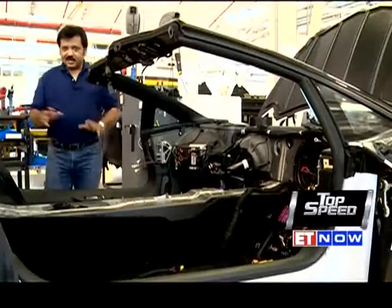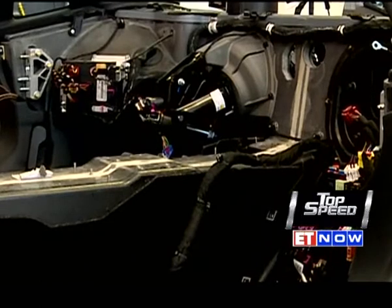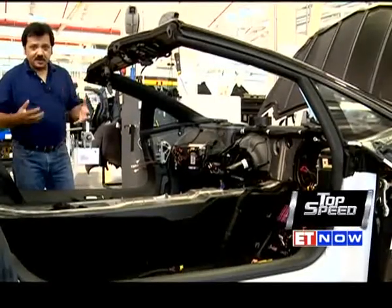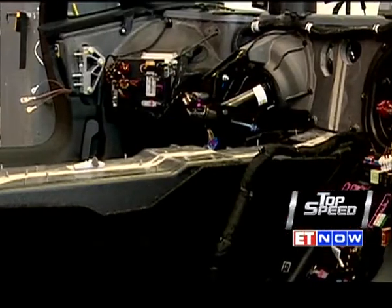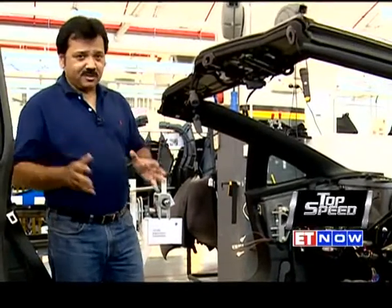I bet you have never seen a Lamborghini like this, which is just about half made. After a few stops, all the electricals have been put in, some mechanicals have been put in, but at this station what they're going to do is fit in the interiors, the seat, the steering wheel, and of course the windshield. After this, it goes into the next workstation where the monstrous V12 is going to be put in.